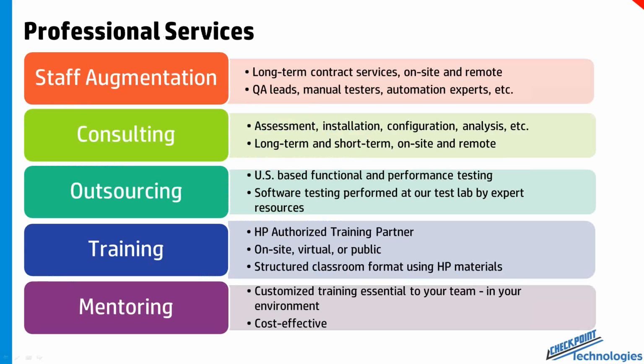Next slide. Just a quick overview of the services that we provide. We provide staff augmentation. So if you have any long-term services need where you need manual testing, performance testing, or functional testing, we can certainly provide resources. We currently have active contracts with several customers where we're providing teams of resources, including manual testers. We're also experts in the consulting area. So if you have any needs for assessment as it relates to Performance Center or ALM, or any requirements for installation or configuration, we can certainly help you with that as well. Checkpoint also has an outsourcing facility, which we provide out of our Tampa office. It's a U.S.-based facility where we can provide functional and performance testing services.